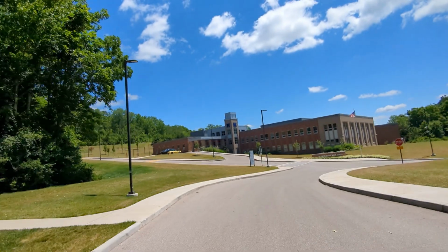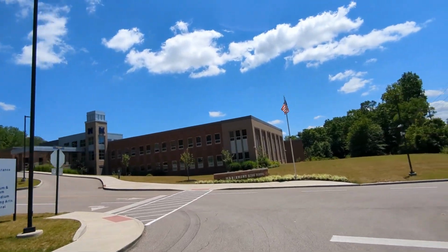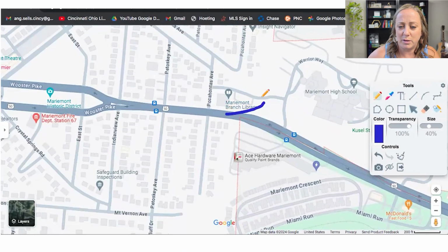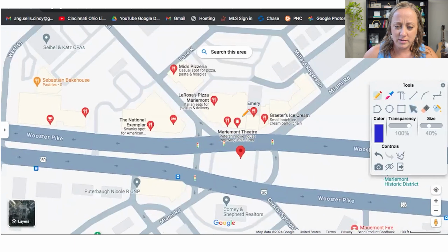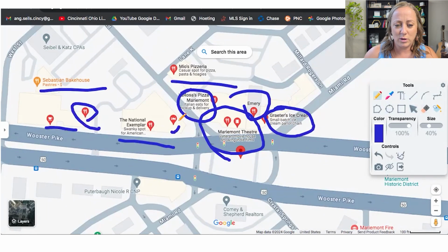And pretty much just across the street where Mariemont High School is, here on Wooster Pike, just outside of the square, you also have your Mariemont Branch Library. So here on the square, you have your Mariemont Theater, you have Emory, you also have your staples of Grater's and La Rosa's. Those are both Cincinnati chains. And of course, the historic Mariemont Inn.